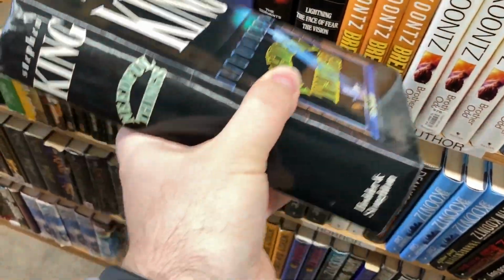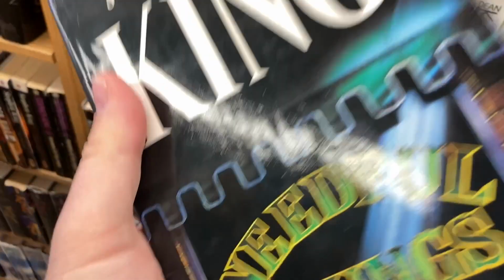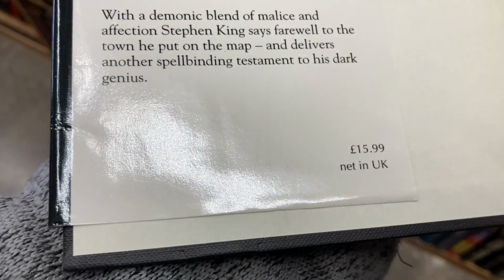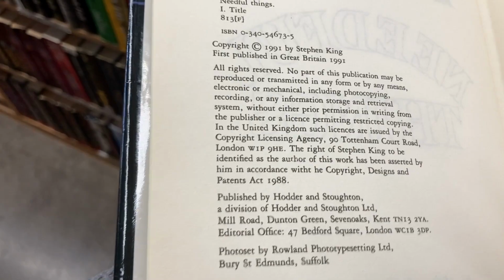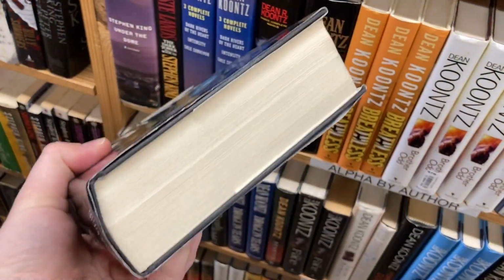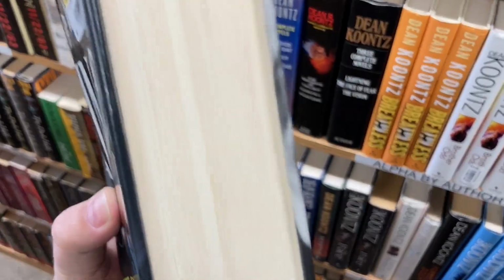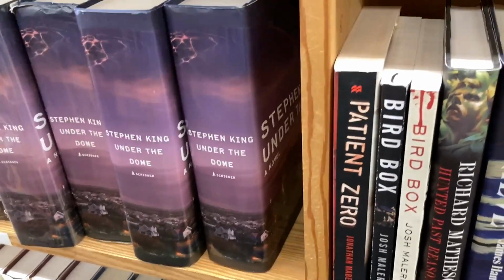UK Needful Things. Got some fading on the spine. 15 bucks. Got the price jacket. Copyright page. Yeah. That is a legit first edition. First UK trade edition, which is pretty cool. It's got some staining on it. Yeah, I think I'll pass.